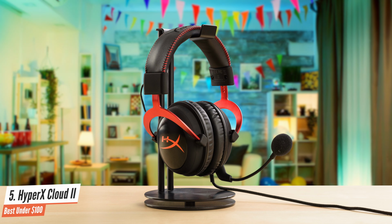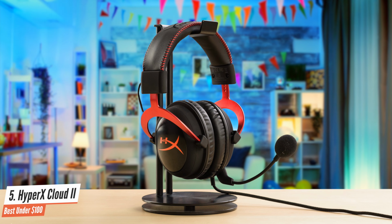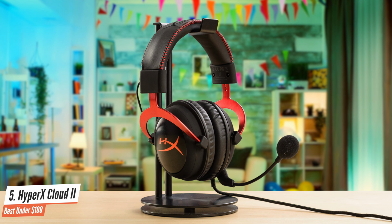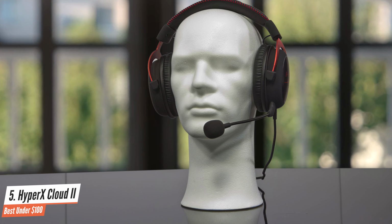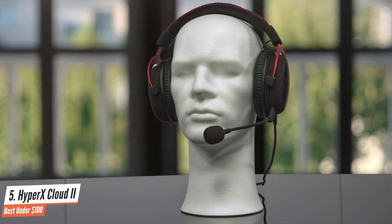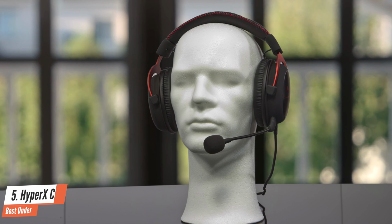One of the best things about this headset though is that it's compatible with PC, PS4 and Xbox One, so no matter what your gaming system of choice is, the Cloud 2 will do the job. The HyperX Cloud 2 sits comfortably on the head, which means you'll be able to play for hours on end without getting a headache. Definitely a great option under $100.